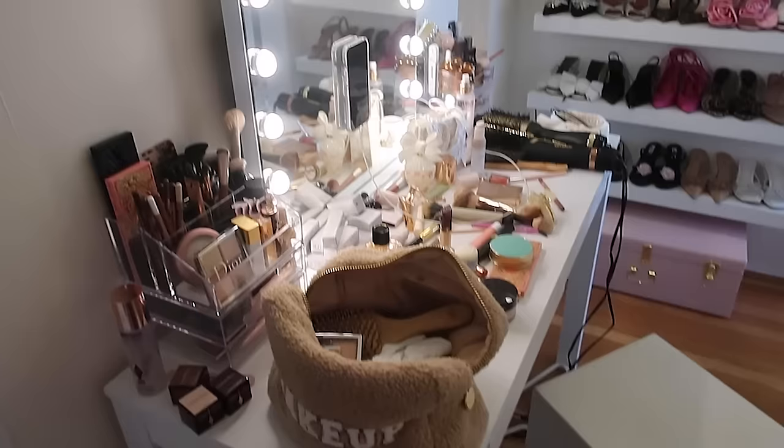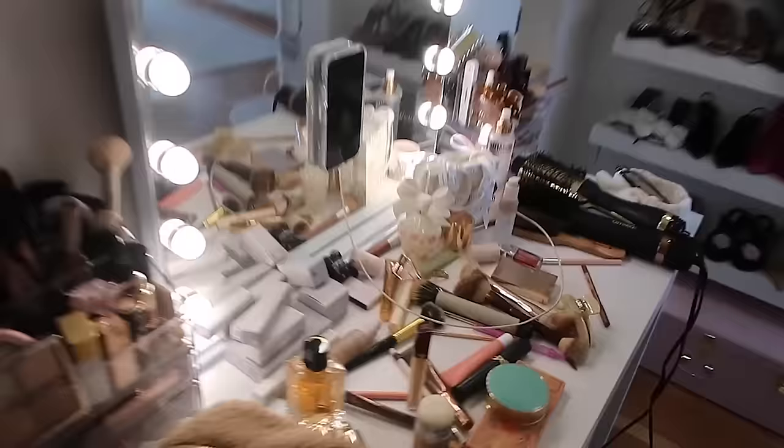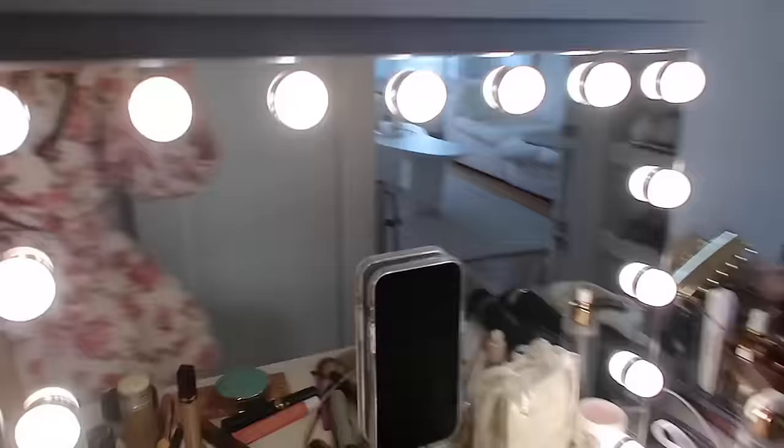This is what my vanity looks like currently. It is an absolute disaster, but just girly things. But yeah, it's absolutely changed my life to have this vanity, you guys. It is so helpful to do my makeup every day in here. I do have to organize it really bad. Okay, I clearly need to invest in a tripod because now you guys are leaning in my closet.